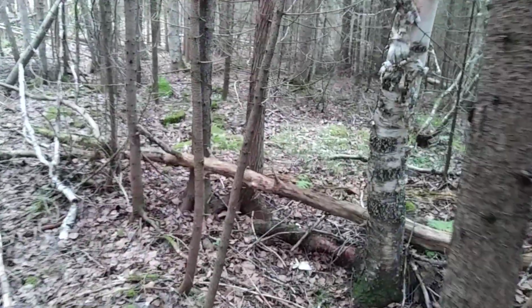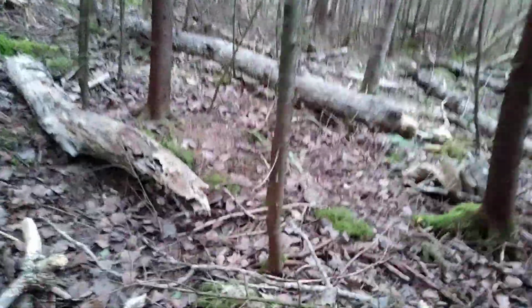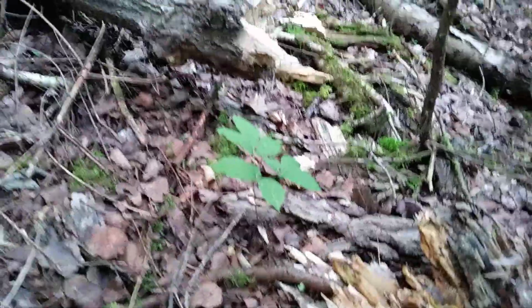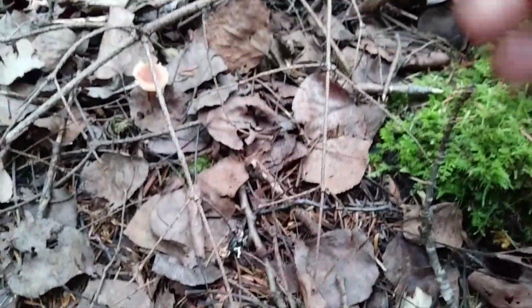Alright, move onward. There is more to see in the woods. This is one of my favorite things to do, just kind of pretend I'm a deer or pretend I'm a critter poking around the woods. Check this out. So, here is a chanterelle, badly beaten one, but it's still a chanterelle.